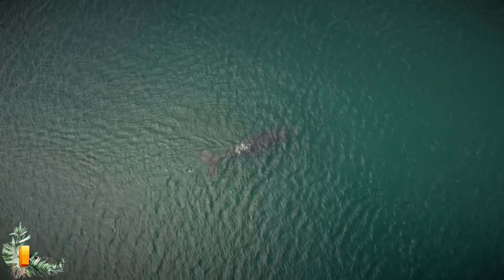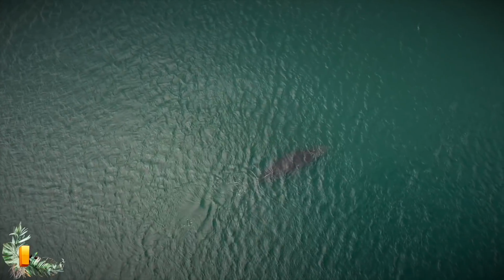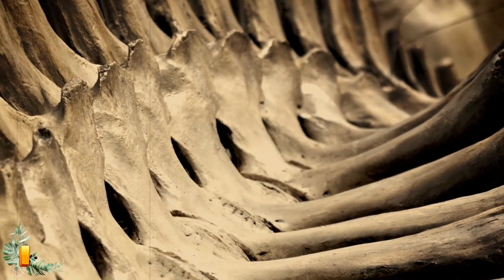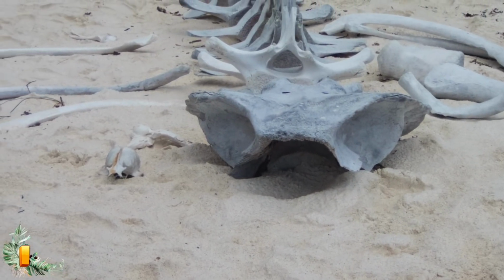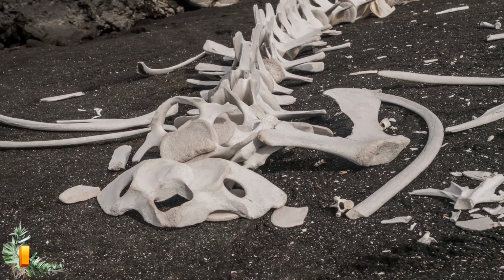Pointing to harmful algae blooms, the animals would have suddenly died from ingesting the toxins, becoming buried in the tidal flat. It isn't an uncommon occurrence. Even modern marine animals suffer the same fate. But, remarkably, researchers believe the same thing happened more than once, with the remains found in 4 different layers.